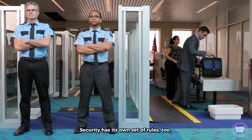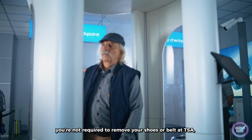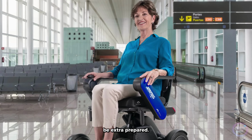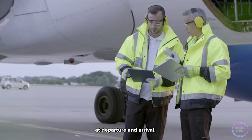Security has its own set of rules too. If you're over 70 or have a disability, you're not required to remove your shoes or belt at TSA. And if you use a power wheelchair, be extra prepared. Reach out to the airline days in advance. Talk directly to the ground crew at departure and arrival.